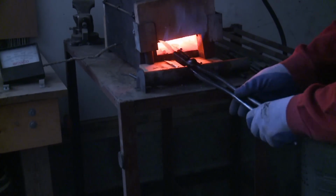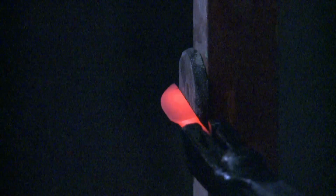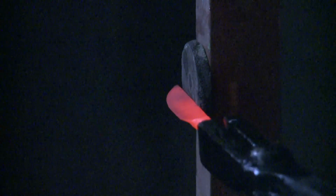So we've got a nice bright orange. We're going to test it against the magnet. It's not sticking because it's just hot enough that nothing is in solution. But once it gets cooled down, it sticks.